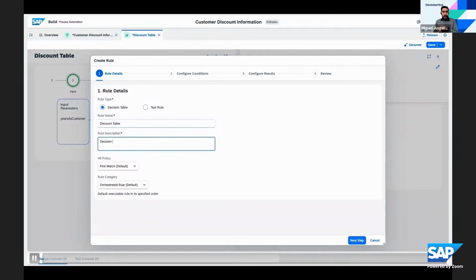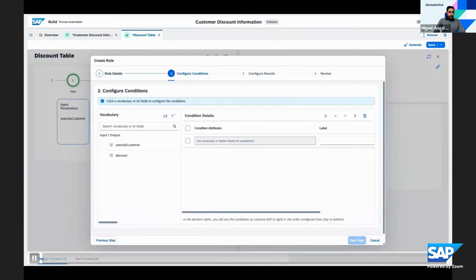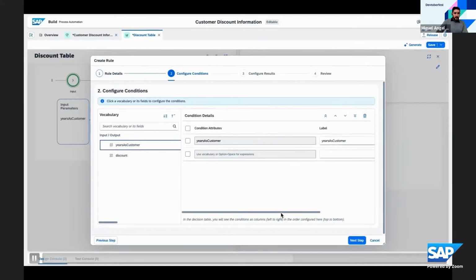So for this, we provide some descriptions and naming for this decision table so that other colleagues can understand the logic that we are implementing here, in case the project requires further enhancements or improvements, or even changing or updating the business logic for this particular scenario. And we're going to utilize this hit policies configuration and the rule categories in order to configure this. Once we have that, we can also define the conditions, the attributes that we want to leverage as part of this logic. In this case, as mentioned, we're going to use the years as customer.